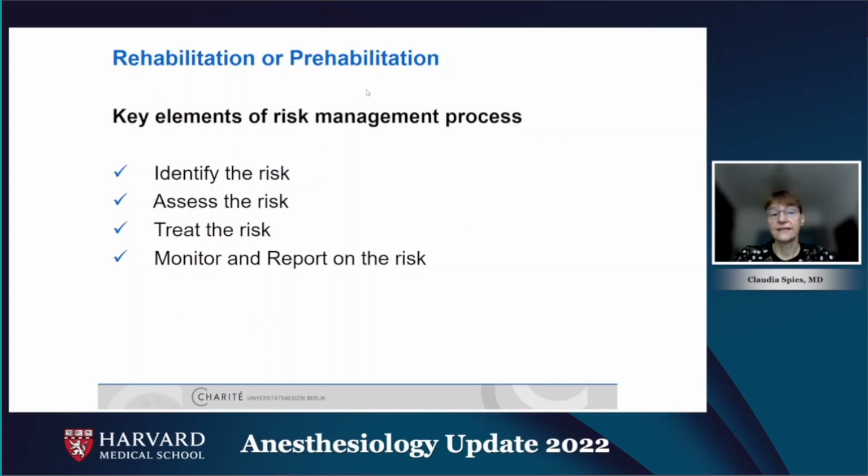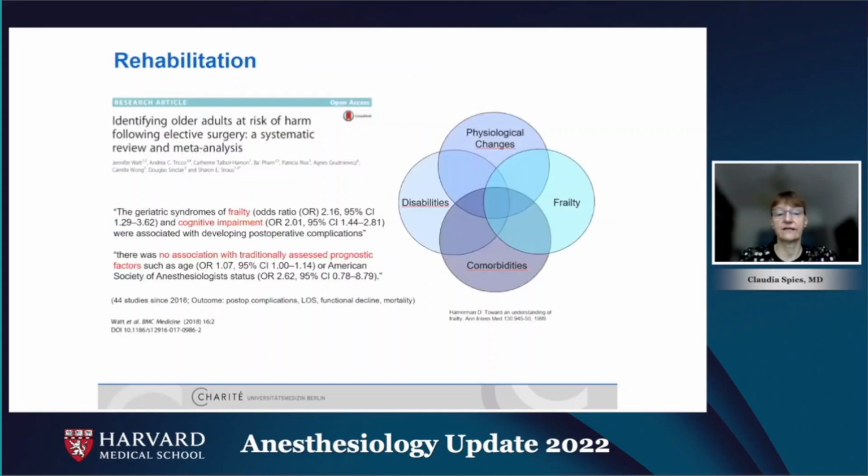Rehabilitation or prehabilitation is a process of risk management, and the key elements here are to identify the risk, assess the risk, treat the risks, and monitor and report the risks. Many things depend on identifying the risks. So if you look at elderly patients, and this was just recently published, 44 studies were included, and the outcomes were complications, length of stay, functional decline, and mortality.